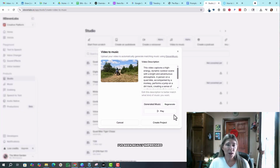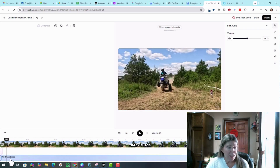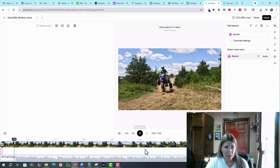I've been really impressed with it. It tends to match the beat with the content on the screen. So let's just see what we got here. This is called Dirt Track Surge. Looks like it might still be generating. So we've got to give it a second because it normally takes a little longer than that. It kind of jumped into the player awfully fast.